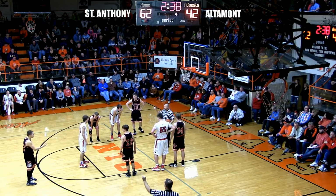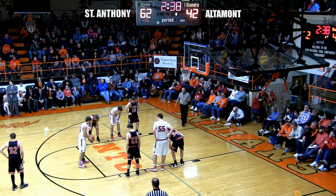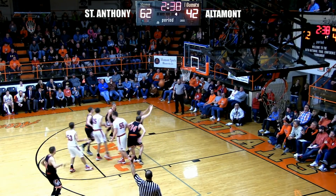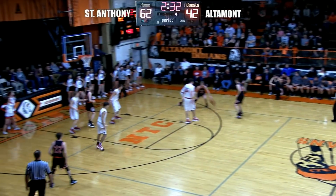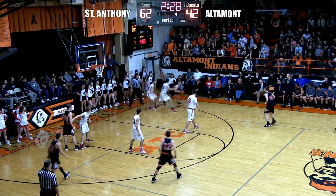You can't catch him. And Teasley tried to get back there, but he was too late and got him with the body and picked up his 4th foul. Here's the foul shot. It's no good. Teasley the rebound for Altamont, but it's back to a 20-point lead. This is where it was at halftime. Altamont put on that great run to cut it to 6, and now it's back to 20.